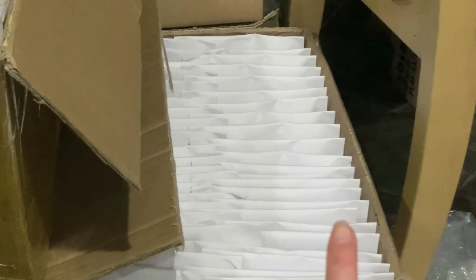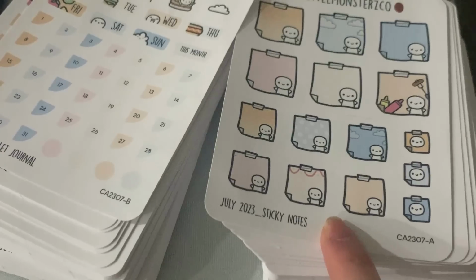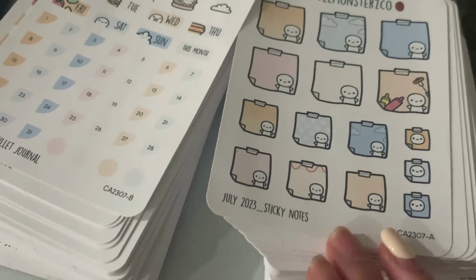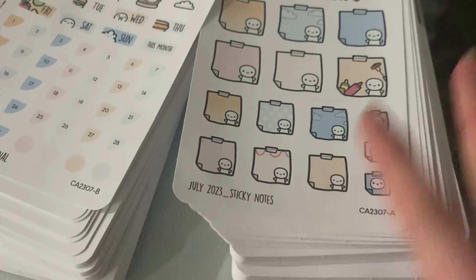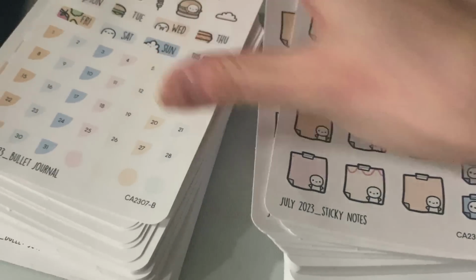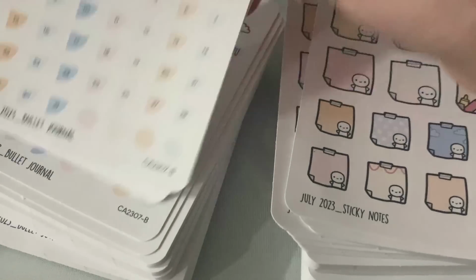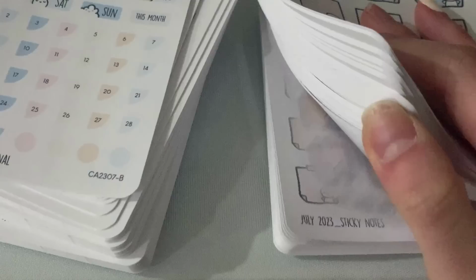Those are all of the subscriptions that are ready to go for tomorrow. And this is a little sneak peek of the second half of the year. So all of the monthly kits, and these are the coordinating add-ons. We have July sticky notes, excuse my nails, and also the July bullet journal ones. We already started cutting them. There is a lot.